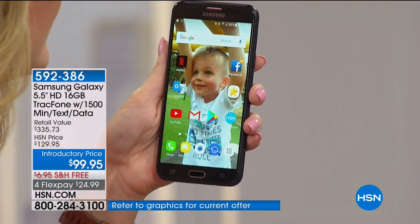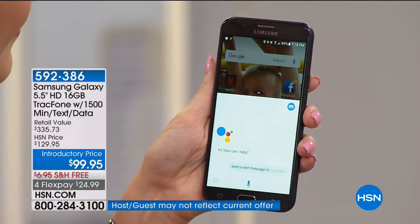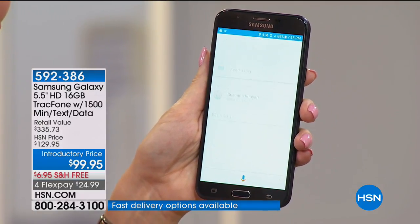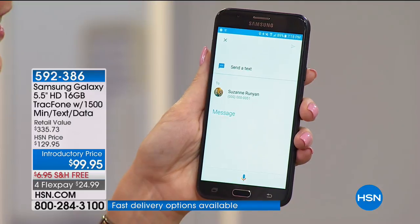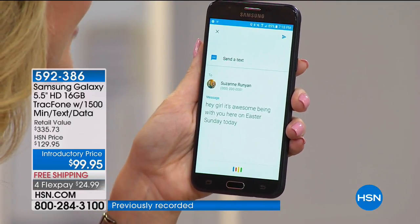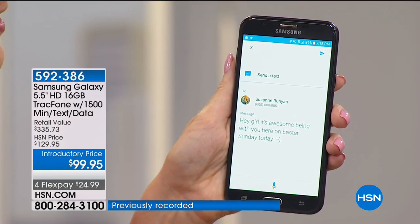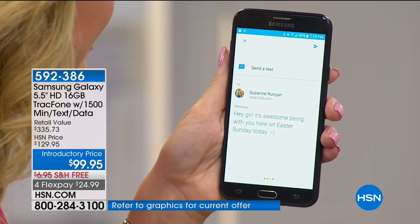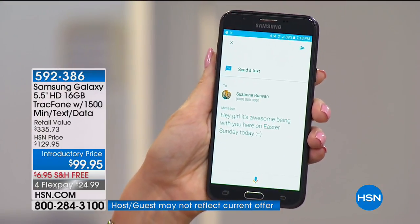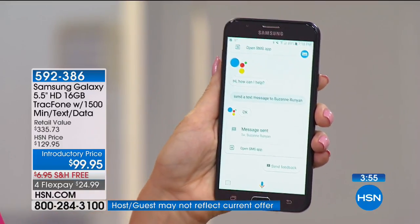Okay, Google, send a text message to Suzanne Runyon. Text Suzanne Runyon. Sure. What's the message? Hey, girl, it's awesome being with you here on Easter Sunday today. Smiley face. Got it. Do you want to send it or change it? Send it. Okay. I didn't even touch the phone, and I sent a text message. So when you said this is simple and easy to use, that message has already been sent.